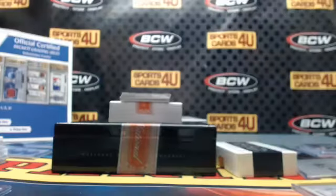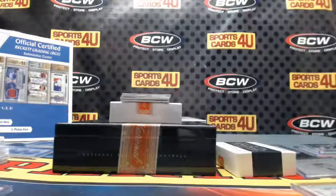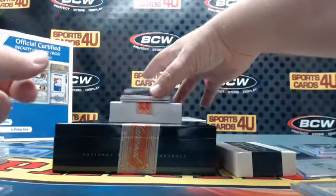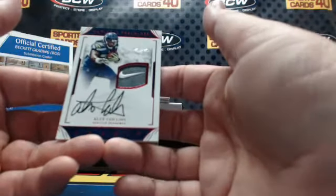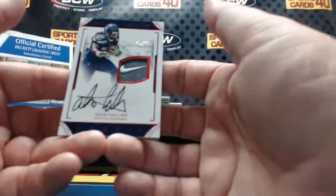Autograph, 12 out of 99 for the Jaguars, Julius Thomas. Holy smokes. Lots of action. Nike swoosh. Patch autograph for the Seattle Seahawks, rookie Alex Collins. Numbered 1/1.